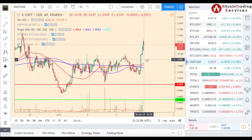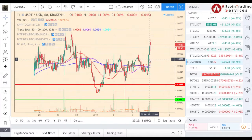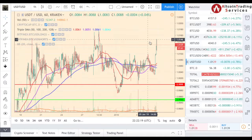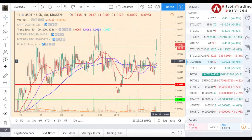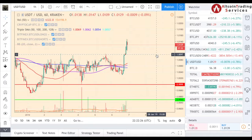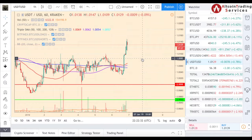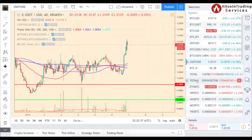So in any case, this situation with Tether, which we talked about for a long time now, when Tether is trading above the $1 mark, and as long as it continues to do that, I would be more bullish in the midterm on Bitcoin, because of the previous historical price action with Tether as well. So far not so bad.